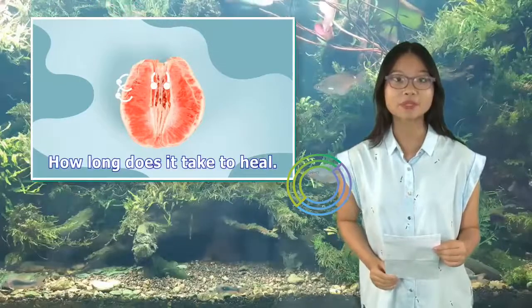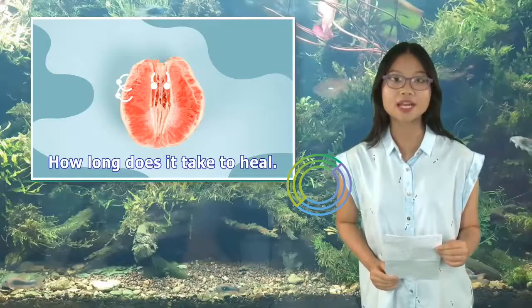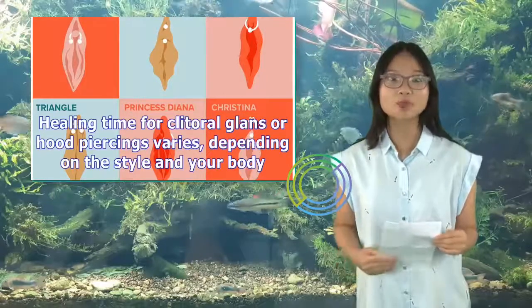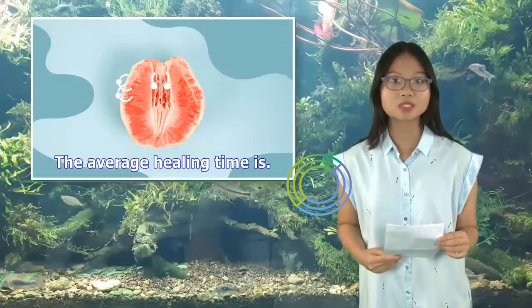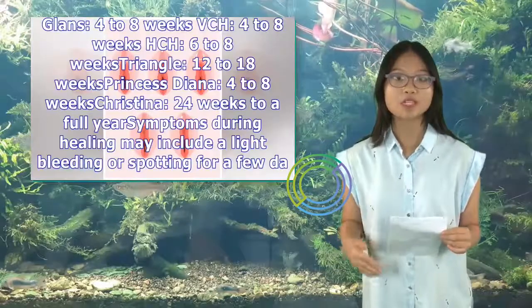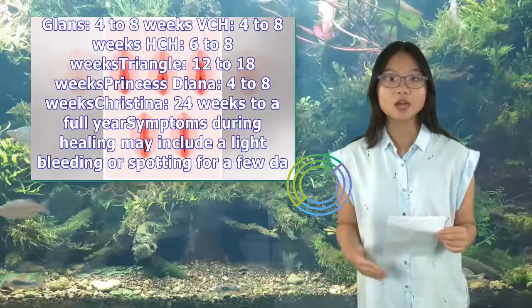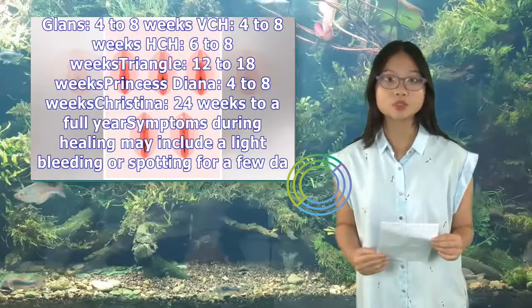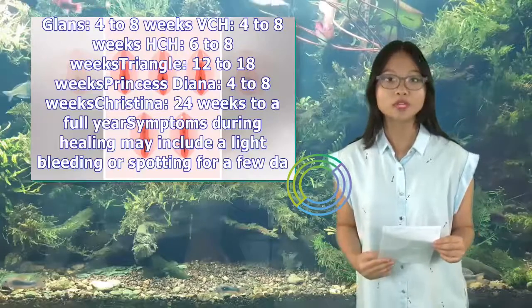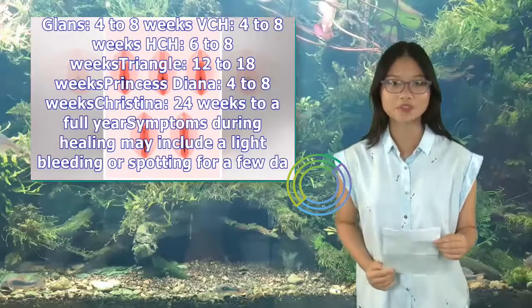How long does it take to heal? Healing time for clitoral glans or hood piercings varies, depending on the style and your body. The average healing time is: glans, 4 to 8 weeks; VCH, 4 to 8 weeks; HCH, 6 to 8 weeks; triangle, 12 to 18 weeks; Princess Diana, 4 to 8 weeks; Christina, 24 weeks to a full year.